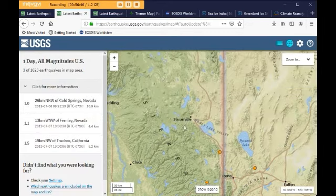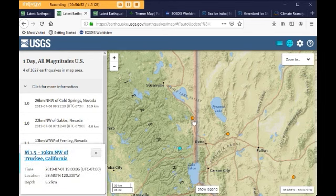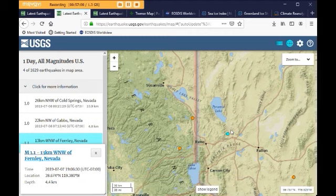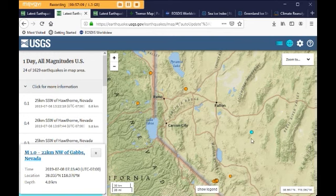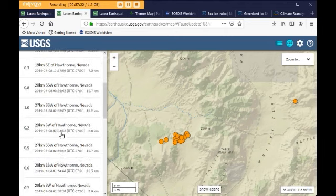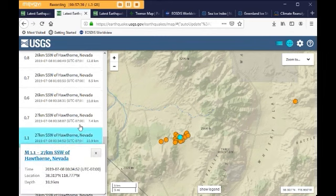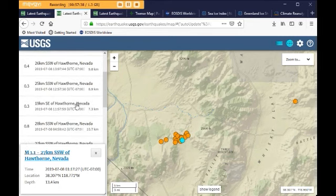I want to come over to Nevada now. Okay, coming into the Reno area, there is a 1.5 near Truckee. There's a 1.0 near Cold Springs. Here's a 1.1 near Fernley. It's just to the south of Pyramid Lake there. That's all clear. Here's a 1.0 near Gabbs. Now here's a cluster near Hawthorne. Look at this. I'm going to include this one in it. We have 20 here today, so that's an uptick, and most of them are clustered right here. These are small. 1.1 it looks like is the highest. Here's another 1.1, and the rest of them, it looks like most of them are under 1.